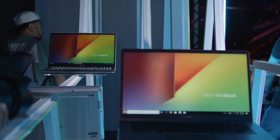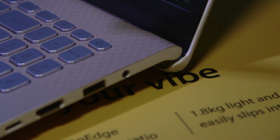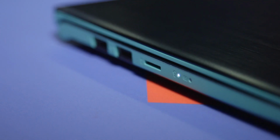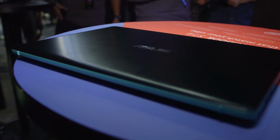Both the S14 and the S15 come with ErgoLift hinges that lift the keyboard up slightly in the back for a more comfortable, ergonomically friendly position. ASUS's VivoBook S14 and S15 laptops also come with the option for NVIDIA MX150 discrete graphics.